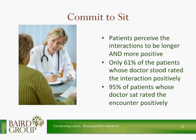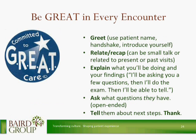And when I say commit to sit, I don't mean just the doctors. I mean the medical assistants, I mean the nurses, that when you sit and you make eye contact, you engage with the patient on a much deeper level. We also teach this. We want everybody to be great in every encounter. And we use this acronym to structure an encounter so that people can remember to greet, and that means using their name, introducing themselves. R stands for Relate or Recap, make small talk, or relate back to something that was from a previous visit.